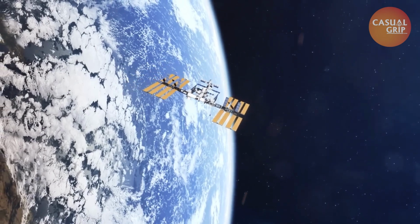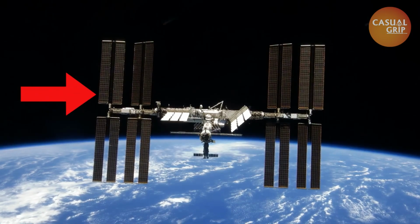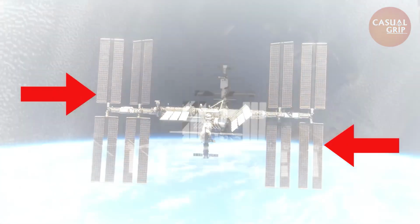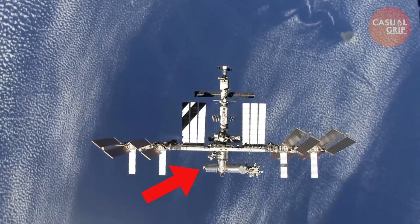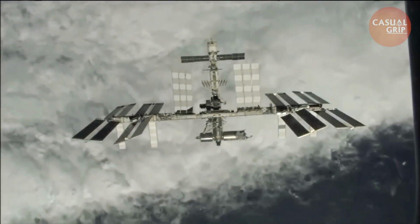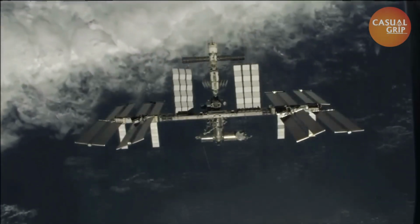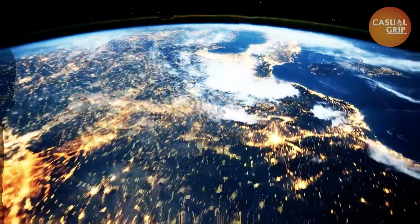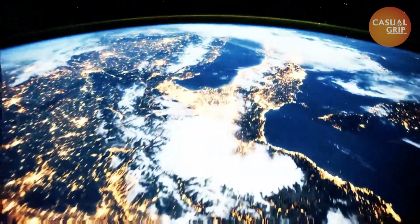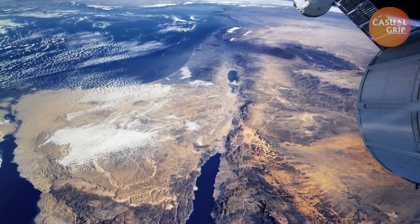The size of the ISS is comparable to a 6-bedroom house, even though it is spread out across an area the size of a football field and is mostly made up of solar panels. 27,500 kilometers per hour is the speed at which the International Space Station circles the Earth. The ISS travels around the globe 16 times a day at this pace. However, it probably strayed from its orbit at least once in the previous 30 years.